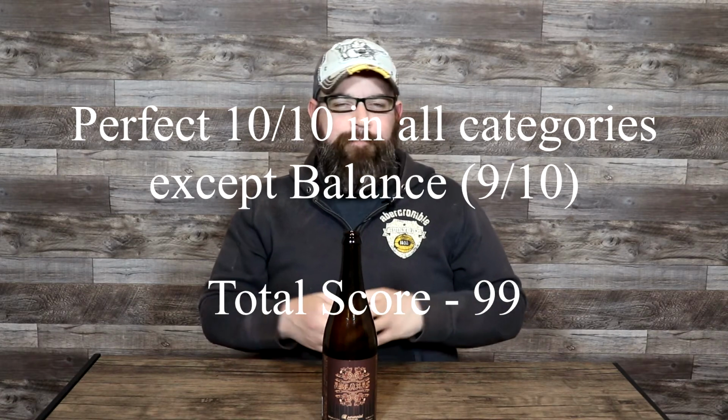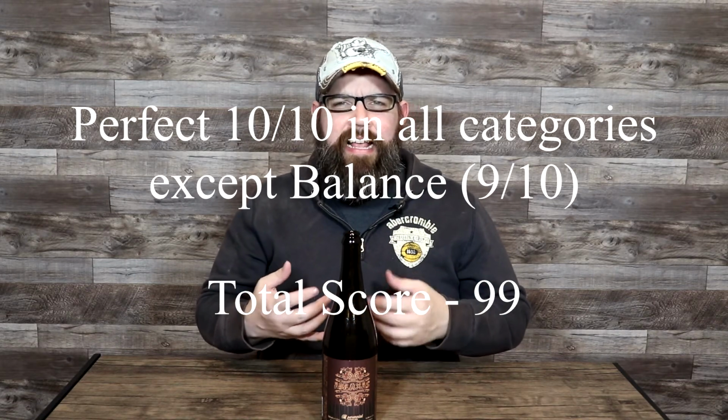And while it did have the same spirit of all of the others that I tried, there were some definite differences. So I'm first going to tell you outright, this beer only missed perfection across all categories by 1 point. It got a 9 in the balance. Everything else got a perfect 10 out of 10. Now, this in and of itself is a little bit of a deviation.